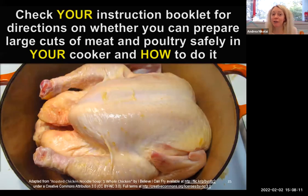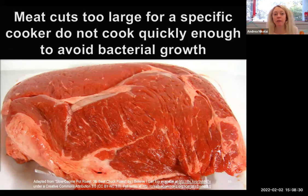And then check your instruction booklet for directions on whether you can prepare large cuts of meat or poultry safely in your slow cooker and how to do it. Some of the small ones, they might recommend not bigger than, say, a pound of chicken or something like that. Meat cuts too large for a specific cooker do not cook quickly enough to avoid the bacteria growth. So that's kind of what we talked about before.